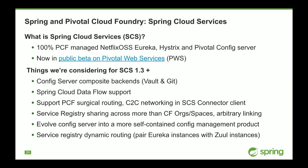Other things: supporting some of the new, very recent Pivotal Cloud Foundry features that have hit the market, like surgical routing or the new container-to-container networking stack. Also, maybe improving the collaboration around our service registry. Often we found that teams want to collaborate in ways that don't necessarily map to CF orgs and spaces, so folks might want to be able to see service registries from other groups. So we're considering some arbitrary linking concepts to allow people to more easily collaborate.